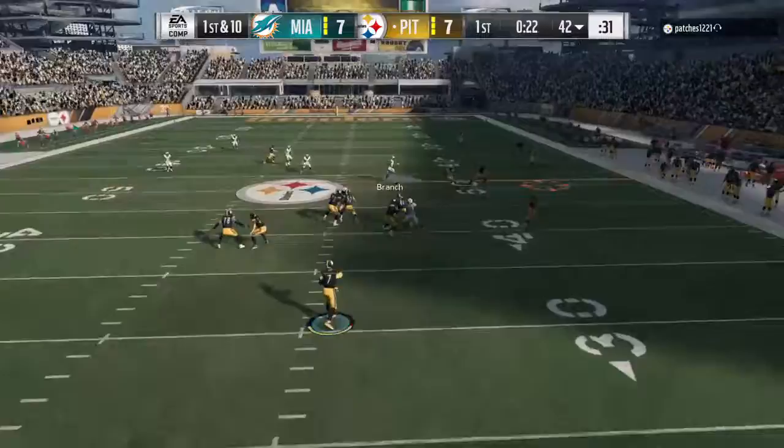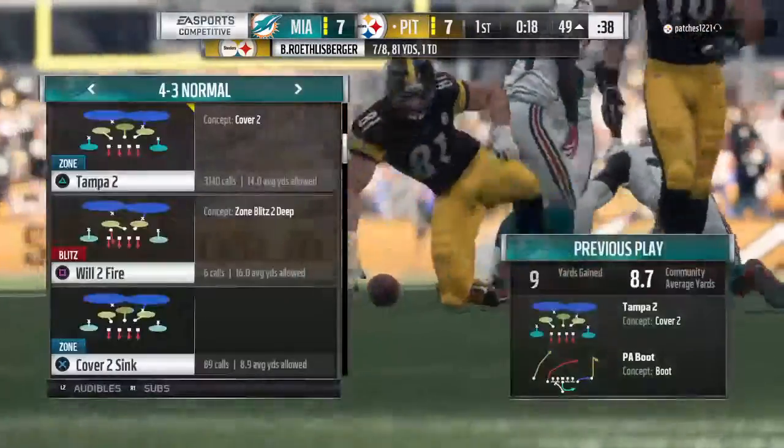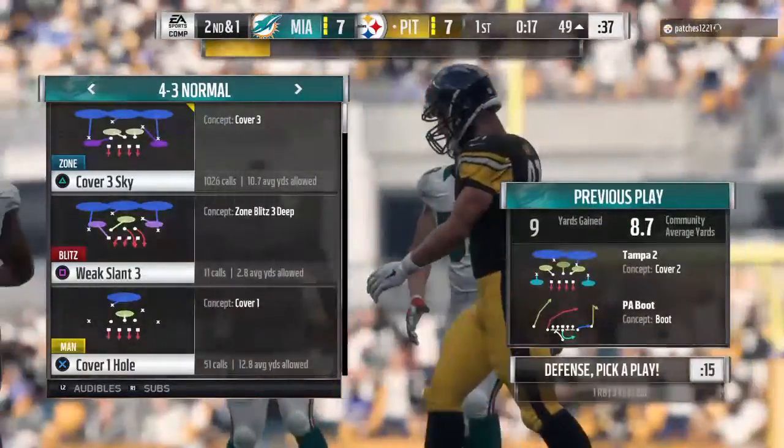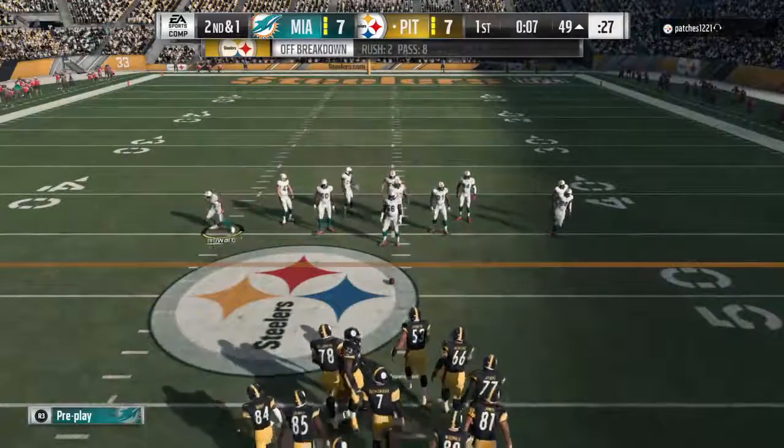They go play action here on 1st down. And he finds a man with a crossing route. And he'll get it into enemy territory just across midfield at the 49. Give him 9 there on the 1st down completion.